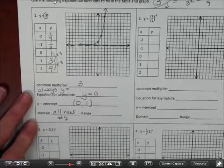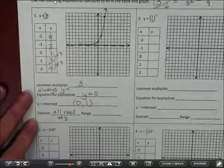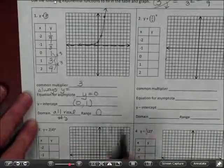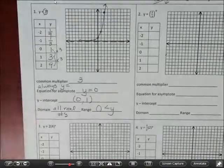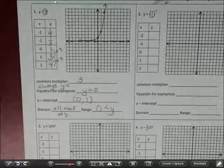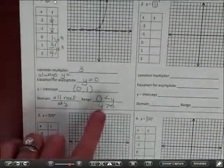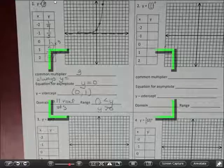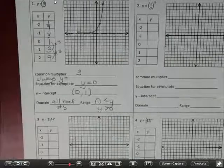Now, let's think about our range. How far down? What's going to be our bottom limit? 0 is going to be our bottom limit. Remember, it can almost get to 0, but it can't touch it, so we're not going to make it an equal to. We're going to say that this is all y values greater than 0. I could also turn that around and write it this way. The reason I did it this way to start is because that goes with our how far down, how far up. How far down here is 0, how far up is unlimited, so I'm not going to put anything on the right here. I'm just going to leave that blank.